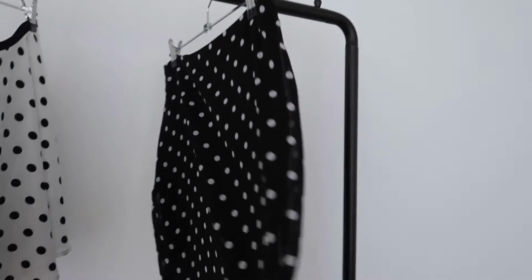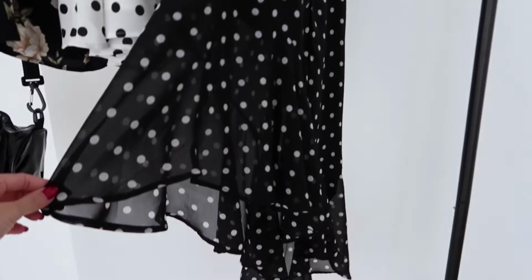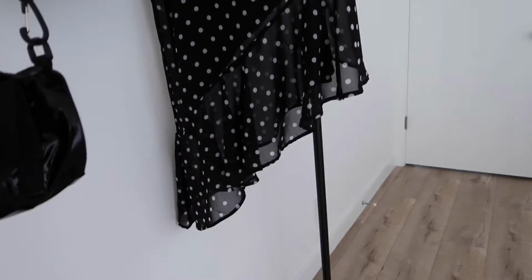This skirt I got at Boohoo. It is like a midi length polka dot skirt. I really love how it's asymmetrical and how it falls like that. So this one was from Boohoo. I will try and link that below as well.